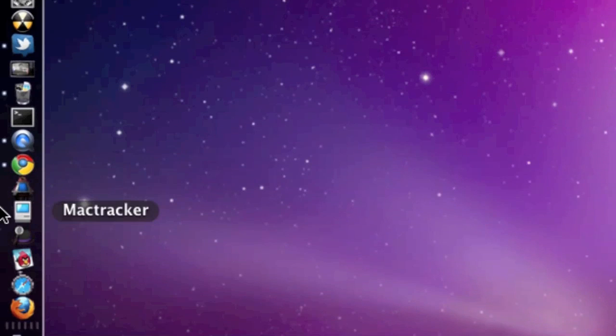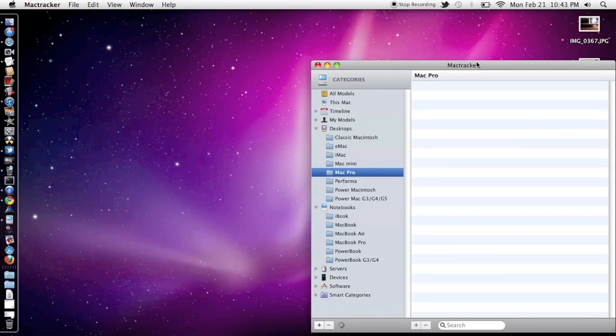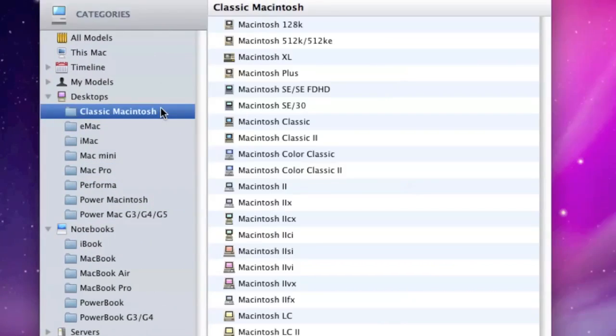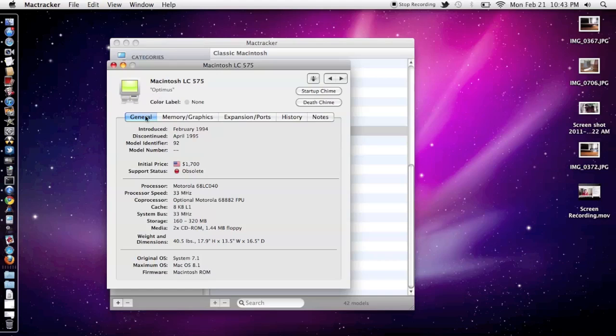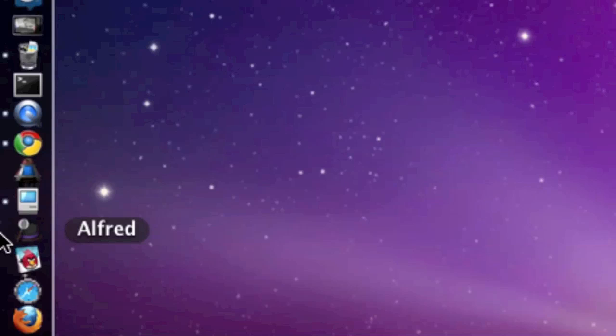Here we have Mac Tracker. This is a great app if you're tracking down any sort of Mac. It gives you the specs and the model numbers and all that sort of stuff. How much RAM it can have, whatever. Here it is. So as you can see here, you can see all the Macs, all the models, and you can get all the info on them, old and new Macs, so it's a really handy tool. Up next, Alfred. I haven't really used this that much, but basically it's like an alternative to Spotlight sort of thing. So yeah, I'm going to test that out.